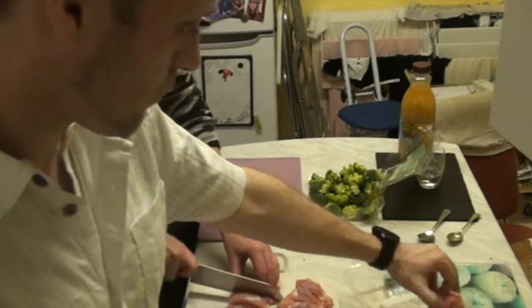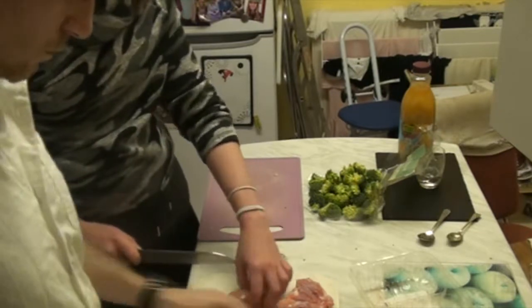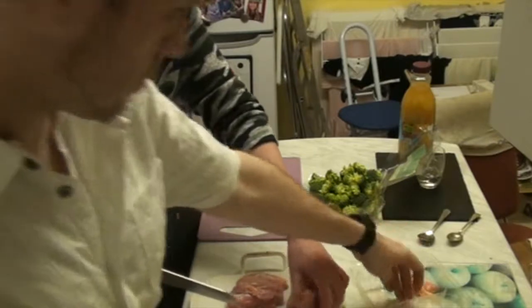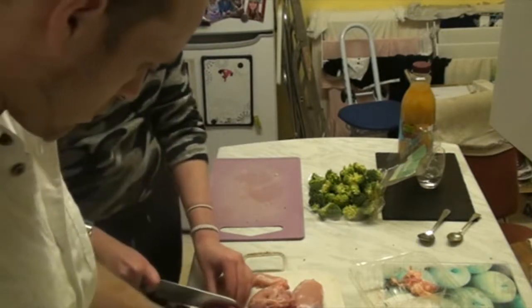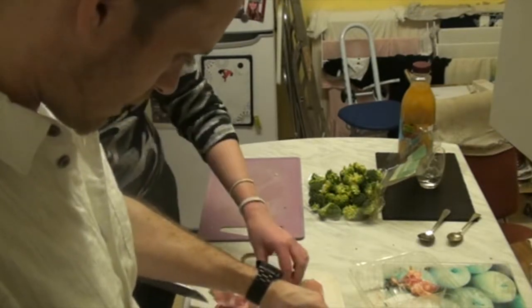Pretty good going. I think they'll be fine, because once they cook, they'll go down, won't they? They'll go down a little bit, yeah. They might swell up. A bit of bone on this one as well. You always have to go over these.